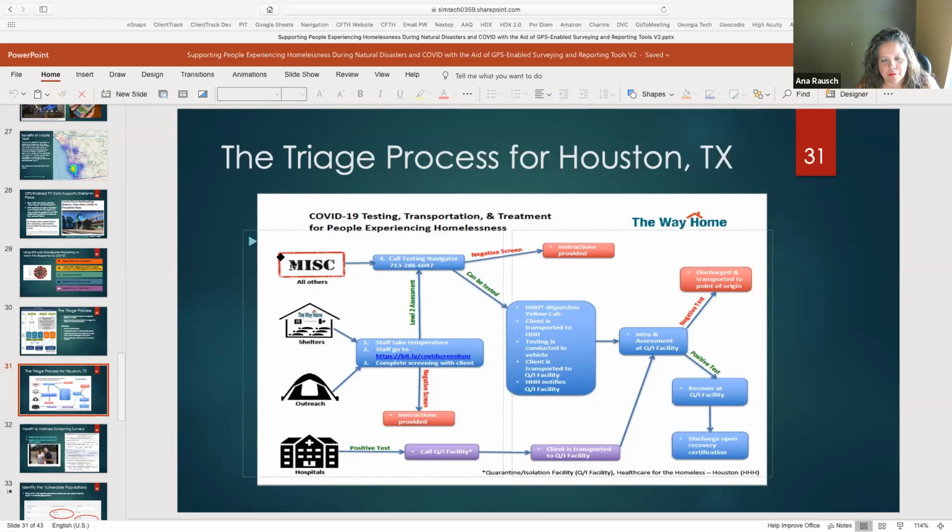Regarding outreach shelters and then any others that may be on the streets, we were actually able to get infrared thermometers distributed out to all of our outreach teams as well as our shelter partners so that they can monitor temperature as well as some of the symptoms that were shared with the CDC.